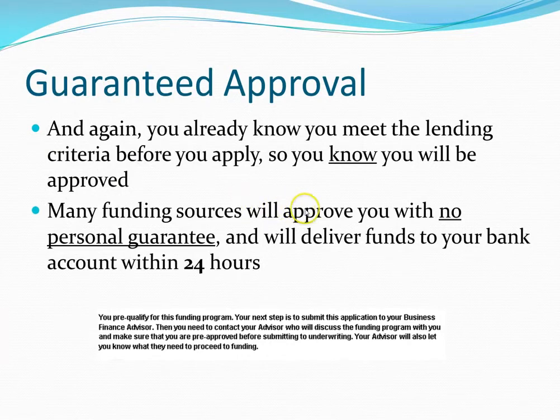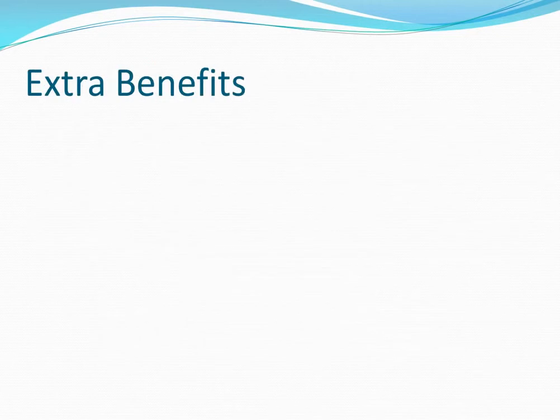And many funding sources will approve you with no personal guarantee and deliver funds to your bank account within 24 hours. Many of the funding sources have no personal guarantee, and the ones that do require a personal guarantee, many of those will not require it once we build the business credit profile and score. Okay, and there are funding sources, some of them will take a few weeks. Some of them can deliver money as soon as 24 to 48 hours. Okay, and again, this is another little snippet talking to you about one of the funding programs that you can actually qualify for.